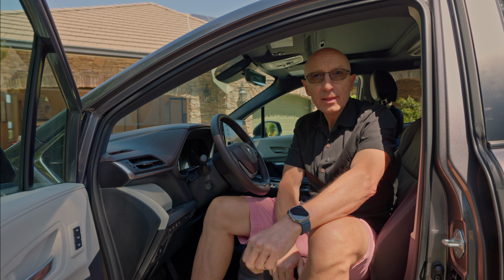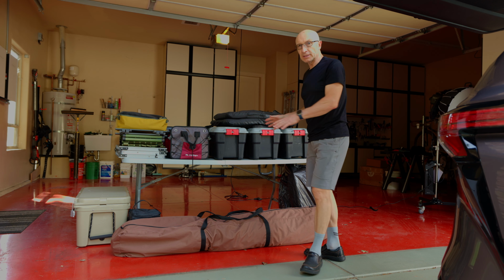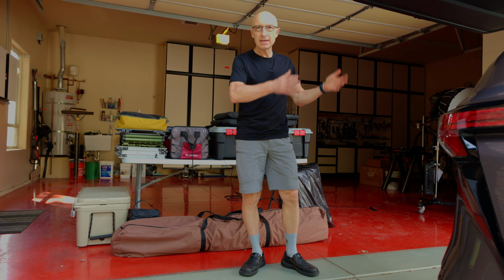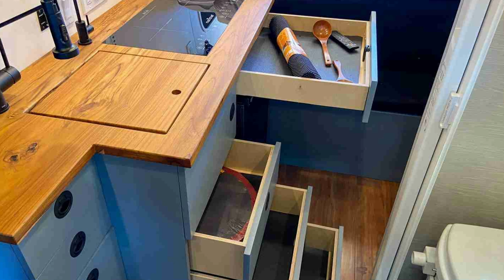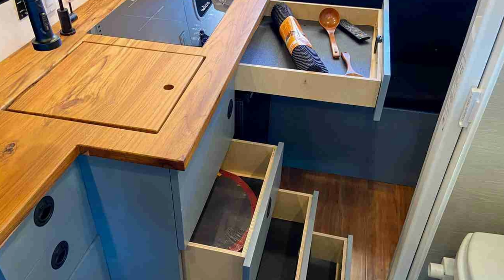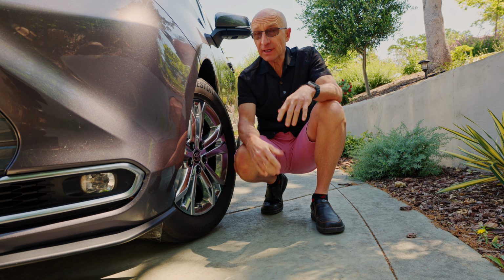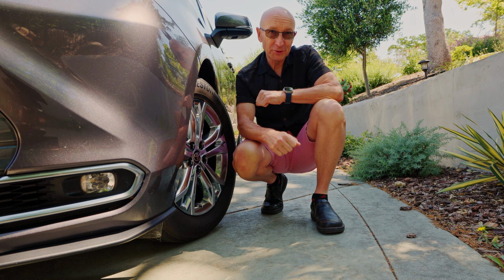Because all contents in cars and minivans are tightly packed, there are fewer annoying creaks and squeaks while driving. The contents of the cabinets in cargo vans have to be secured for each trip to avoid rattles while driving. Off-road ability. Cars and minivans have low ground clearance and avoid off-road adventures.